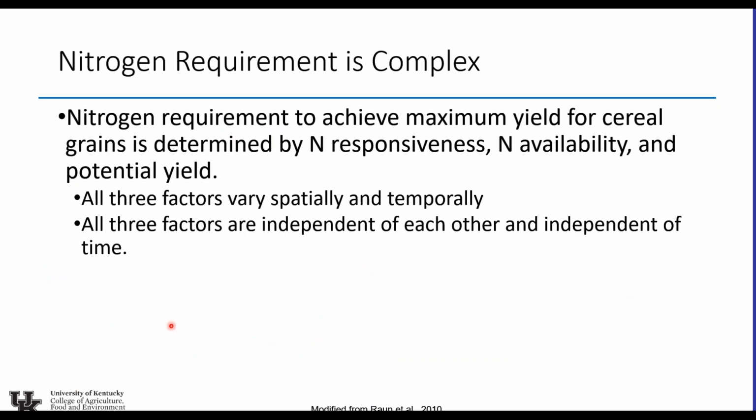So what's the problem with nitrogen? Well, determining nitrogen requirement is complex. Nitrogen requirement to achieve maximum yield for cereal grains is determined by nitrogen responsiveness. Nitrogen responsiveness is how many bushels I get per pound of nitrogen applied. Am I getting 5 bushels for every pound, or am I getting half a bushel for every pound?